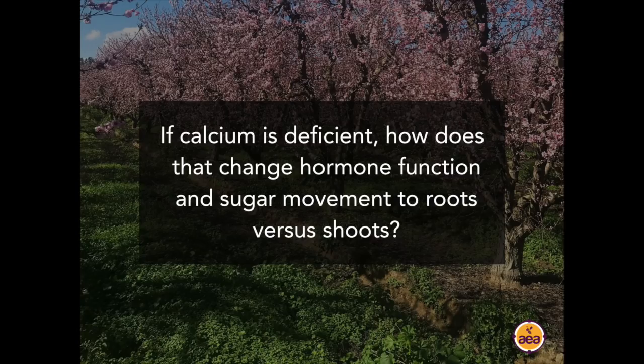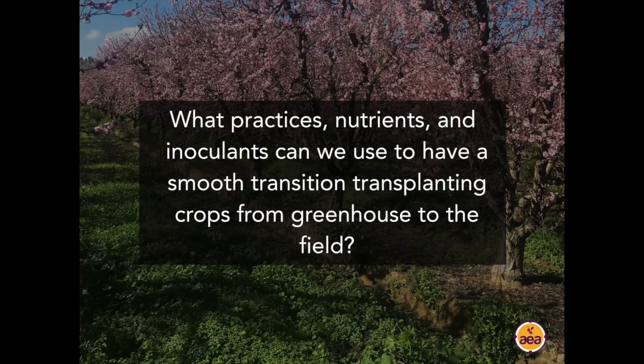So there's another question here. What practices, nutrients, and inoculants can we use to have a smooth transition transplanting crops from greenhouse to the field? It seems having robust seedlings helps set up plant life and helping root establishment. So we have a transplant program that we put together that I would suggest you look at and refer to.